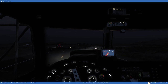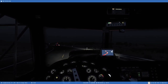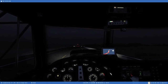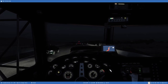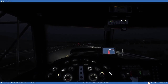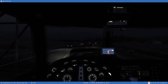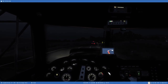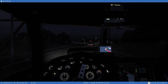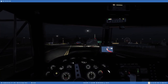Nighttime is upon us. That's one thing I like about my Kenworth K100. That little computer is pretty handy, showing us the time of day. Curious as to the time of day in our game here. It looks like we could be at probably, what, 9:30? Like that.